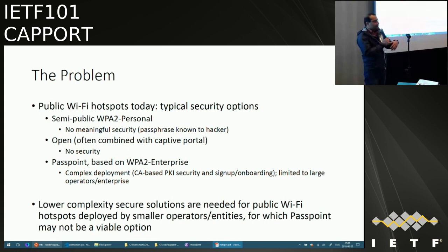So here's the problem. We have seen public Wi-Fi hotspots, and public hotspots are usually open. And if you have WPA2 or some shared passphrase, and everybody knows it, then you don't have too much security. Open doesn't have any security at all. There's already a push going on towards making this better; if you see the WPA3 announcement, there are some things happening there. And then the only real solution is something like Passpoint and Hotspot 2.0, which are pretty complicated for most deployments. So I think there's an increasing desire to come up with a solution that doesn't require a network administrator, so that mom and pop shops can actually just deploy something that is relatively secure, and not just completely open. So that's the problem. Next slide.